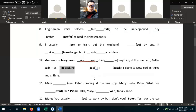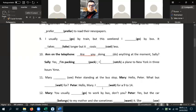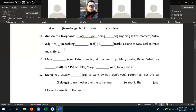I catch a plane to New York in 3 hours time. Catching? I'm catching, exactly. Because what? In the last case, it's not at the moment, but it's a specific time, right? Exactly. So you are using present continuous to talk about the future. Because you know when, right? In 3 hours time. So I'm catching the plane to New York in 3 hours time. Okay, exactly, perfect. Okay, so number 11, Carla.